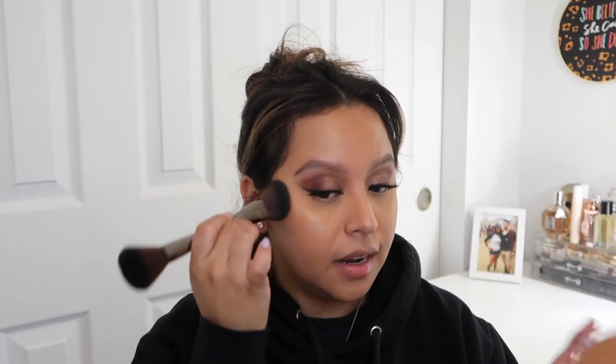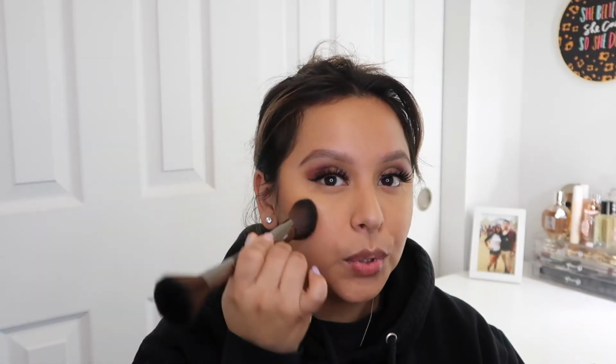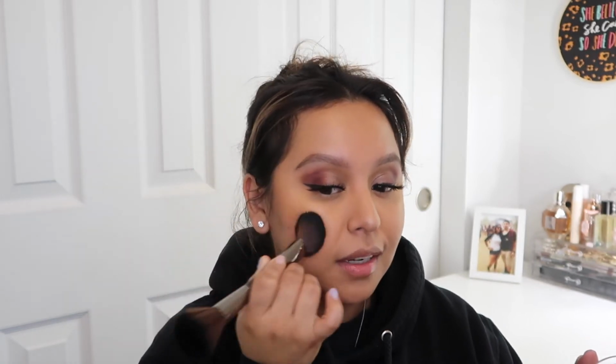For powder bronzer, I'm taking the Essence Luminizing Bronzing Powder in the medium tone. This is in 20, Sunkissed in California. Another product that I cannot put down. This has been amazing. But we're trying to use our products, you know.